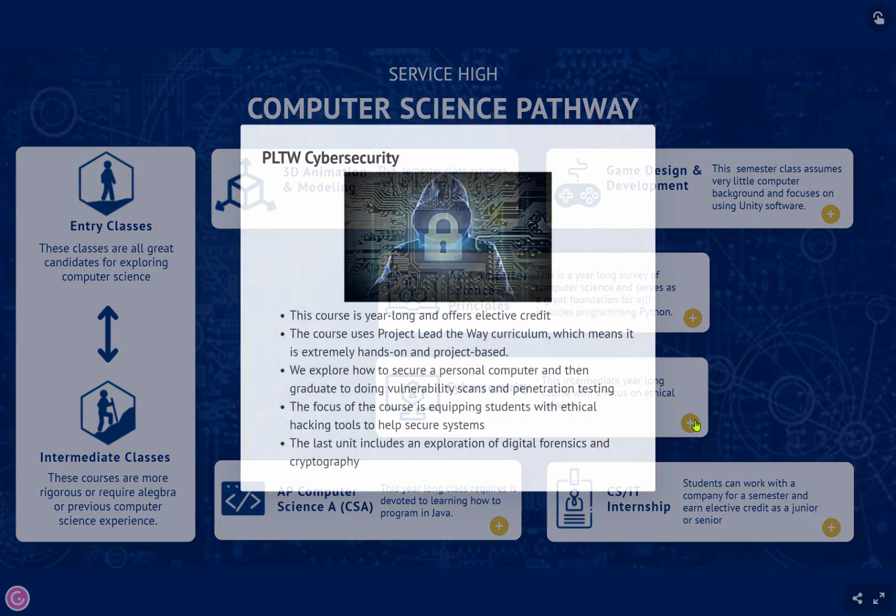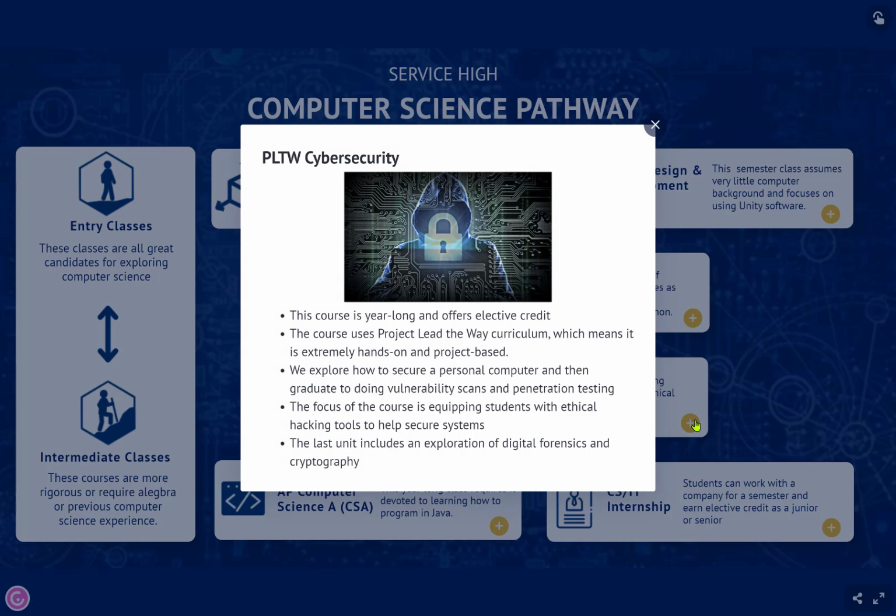Cybersecurity is next on our list. This is also a year-long elective course. It uses a Project Lead the Way curriculum, so it's very hands-on and project-based. We start off exploring how to secure a personal computer, and then we get into more scenarios, like trying to protect a water facility for a city. We look at how to do vulnerability scans. We learn how to do something called penetration testing.